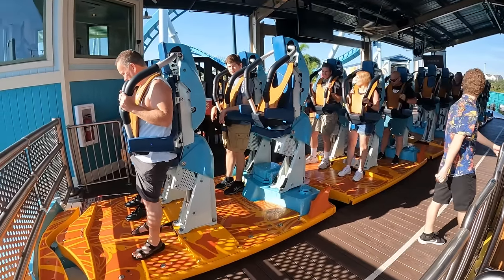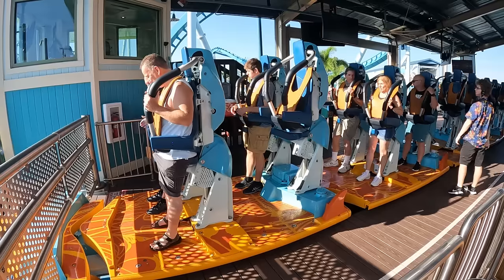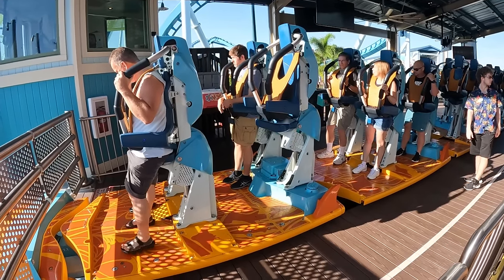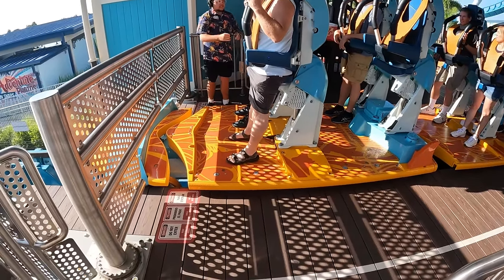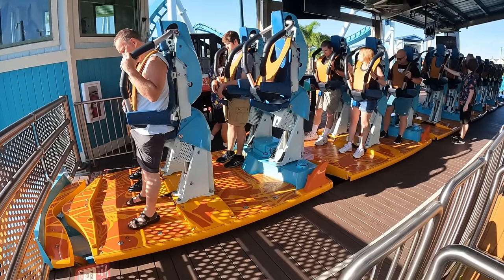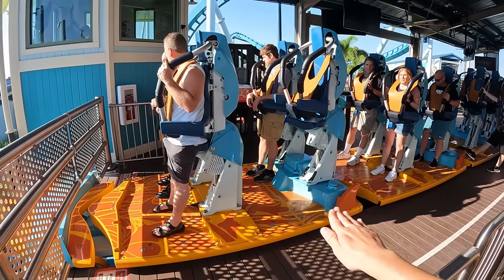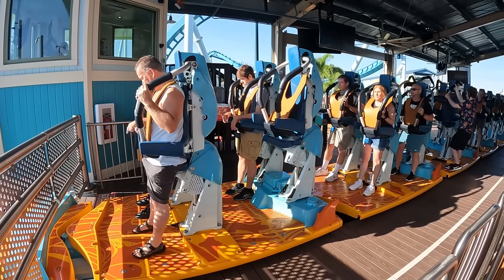Here we are then in the station, ready for our first ever ride on Pipeline. I'm really excited to see how this is going to ride. Now, here's a look at the train design. Of course, it looks just like a surfboard, with it being the surf coaster. And yeah, I do love how there's no kind of sides on the train. You've not got to step over anything. Literally just onto the surfboard platform, straight in, which is fantastic.